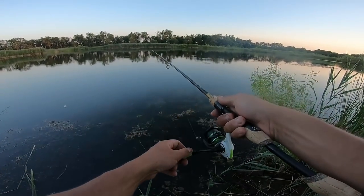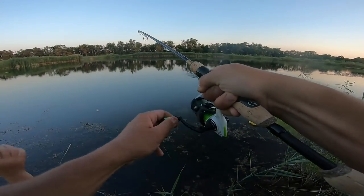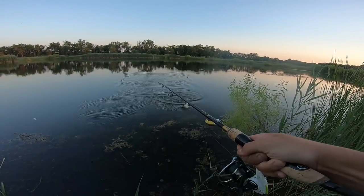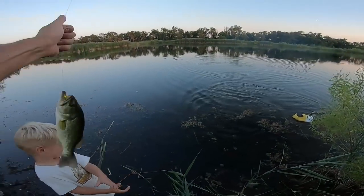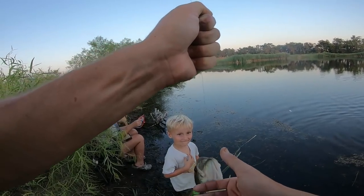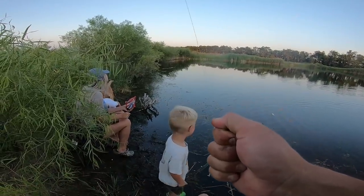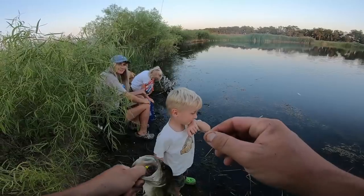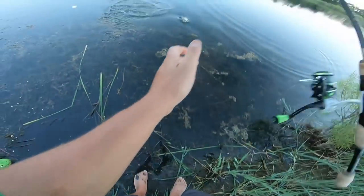Oh, man, that's a good bite. There he is. Yes. Oh, he jumped. Look at that fish. Again. He's an acrobat, that boy right there. Woo! That's a big one, bub. Watch out. Look, Bodie just got smoked in the face. His face is all wet. You're right up in the action, bub. He's wild. Whoa. He just hit my hand. Look at that, guys.